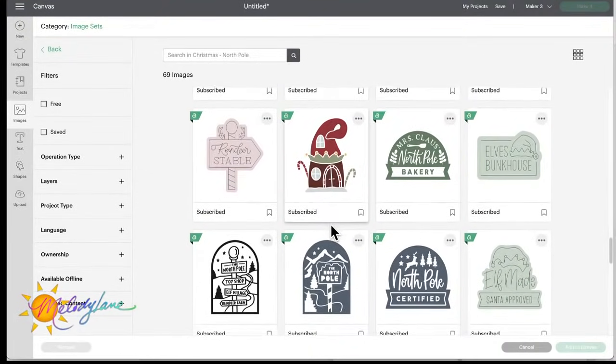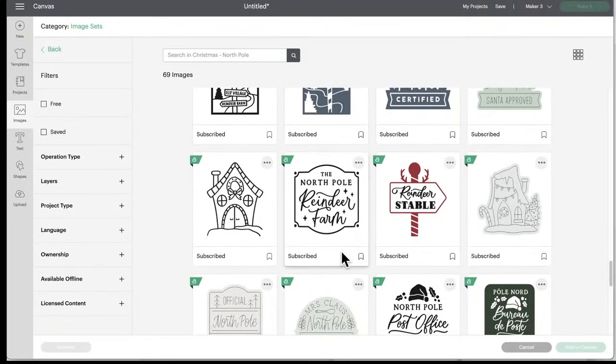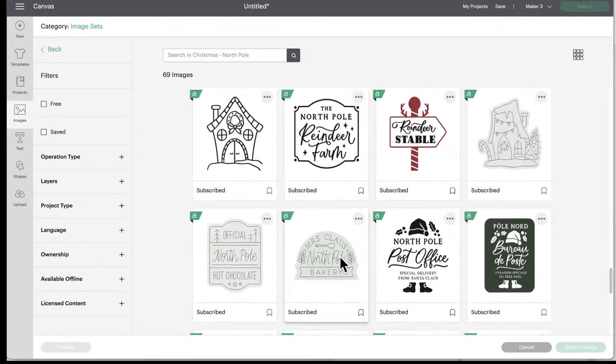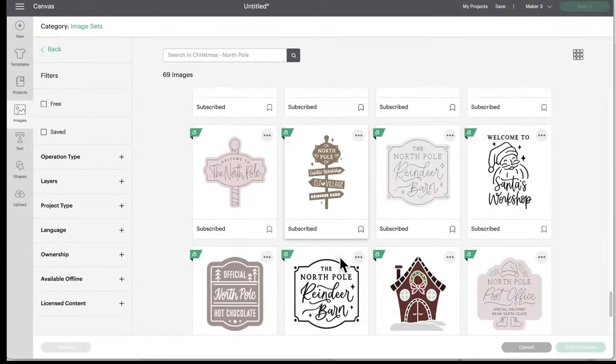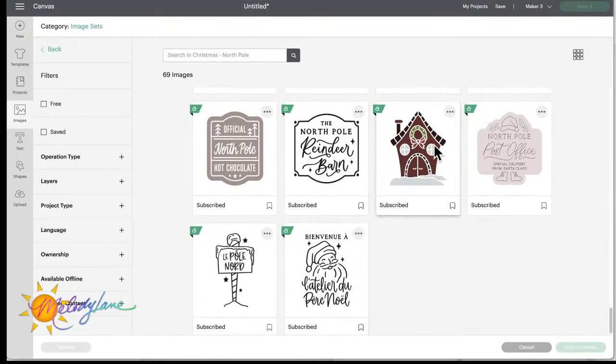I like those little houses. Oh, I like that. With the trees and the stars. North Pole Reindeer Farm, Reindeer Stable. Welcome to Santa's Workshop. Oh, that's a cute house.